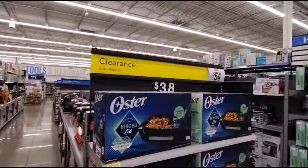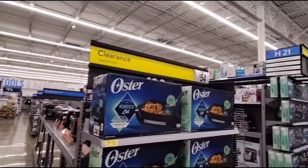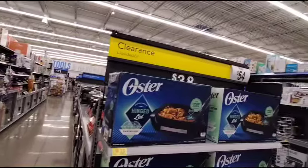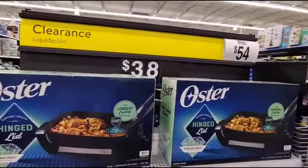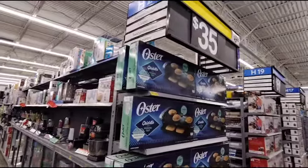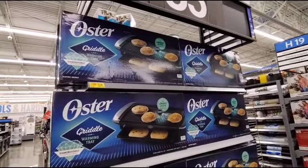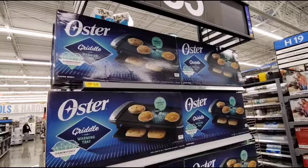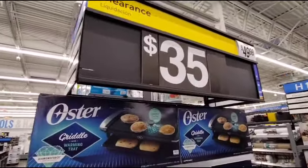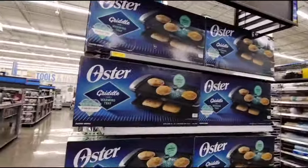This is a really good rollback. It was $54, now it's $38. It's the electric skillet with hinged lid, now $38. And we also have, this is $15 off, the griddle with warming tray by Oyster. It was $49.98 and now it's $35. In case mom wants that for Mother's Day.